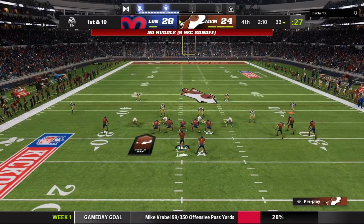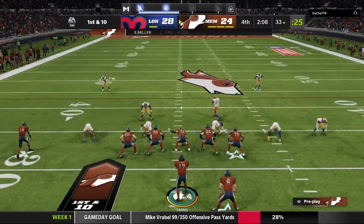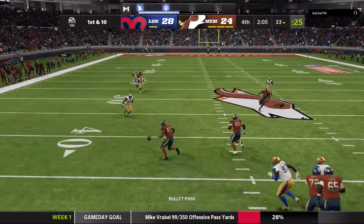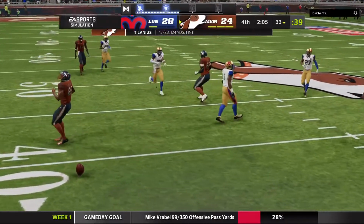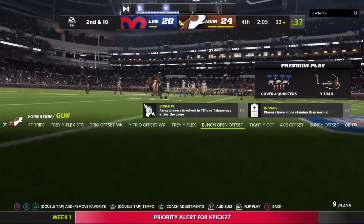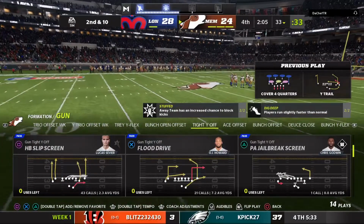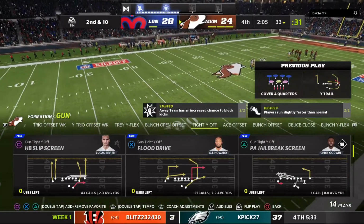Some good games around the league here early in Week 1, and this one's shaping up to be as good as any of them as we come up on a 1st and 10. Throwing there, but this pass is going to wind up incomplete. Looked like he had a couple of different options as far as who to throw to on that play. And who am I to say this, but I'm not sure he made the right decision.